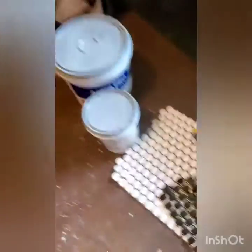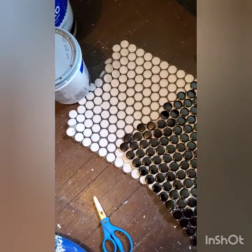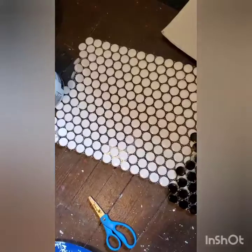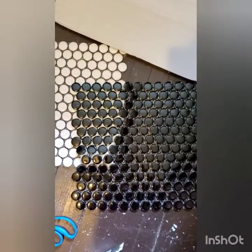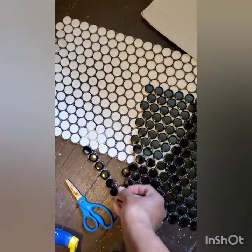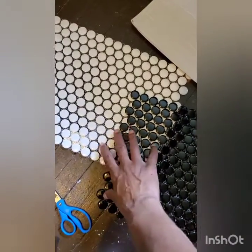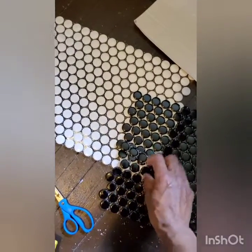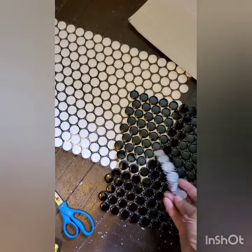And I found these tiles at Home Depot. One black and one white, which I got for the theme of the bathroom. And I really like them because I can do individual things. They don't have to be sheets. If I was going to do a row of all black, you can leave it like that. But because I wanted to make sure that I can alternate the colors, I chose this one.